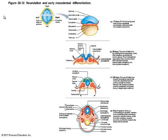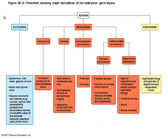So this diagram, again, I'm not going to make you know specific details, general details of the 3 germ layers. So ectoderm, this is a nice diagram because it gives you a nice flow chart of what everything will become. The mesoderm and the endoderm. So this is a nicer one. I like this diagram better because it spells it out for us.